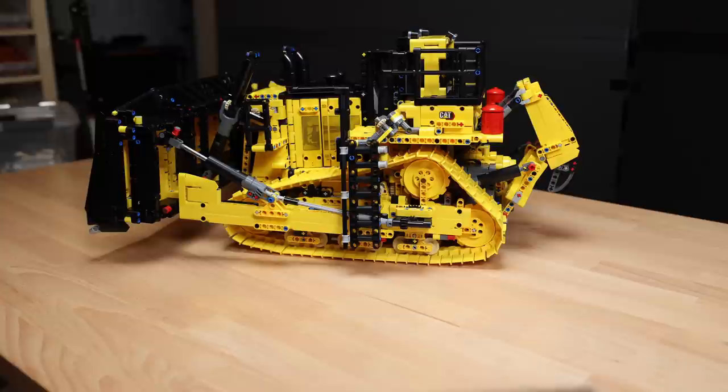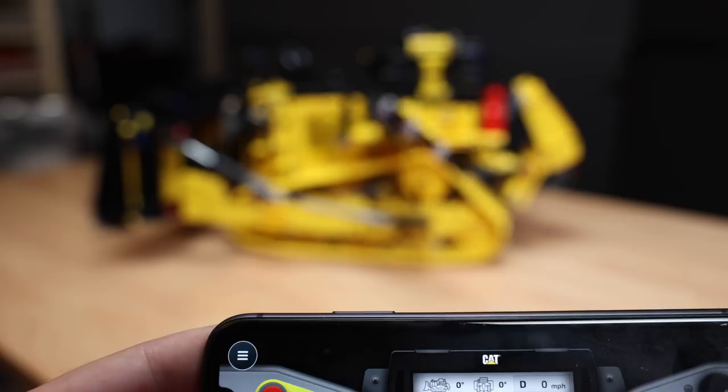A very neat feature. Now we're going to go ahead and transition into a montage showing off this Caterpillar Bulldozer.